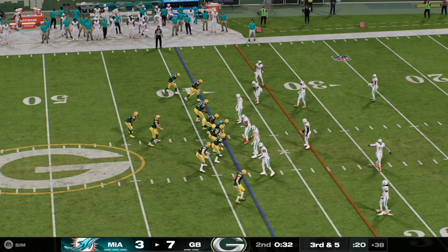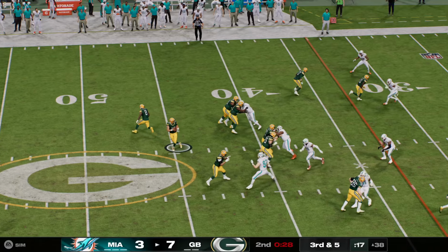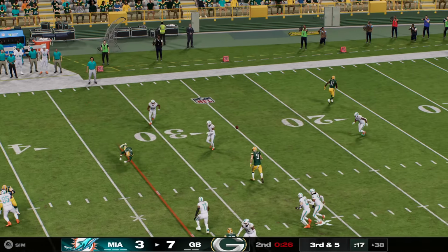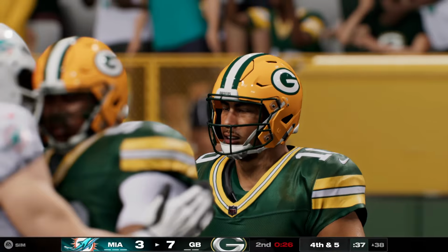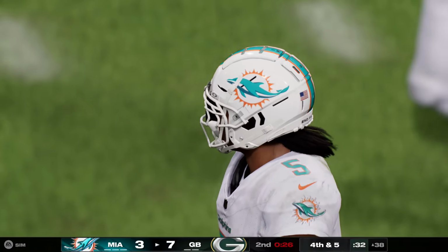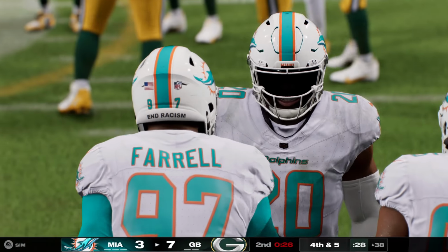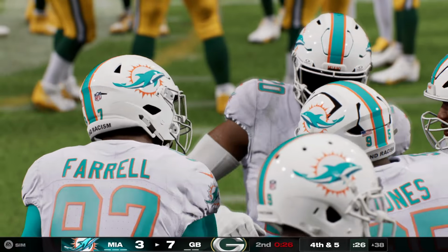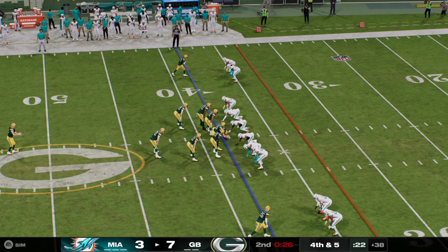And on 3rd and 5, this will be the 8th play of the drive. Love from the gun. He had a man open, but he missed him, and it's incomplete. And based on my math, they've only converted 1 time thus far in this game, so you can see the frustration starting to come out a little bit. 3rd downs, they've been a problem for them all game. They've got to start becoming solutions. Here's Daniel Whelan now.